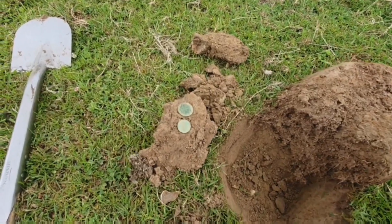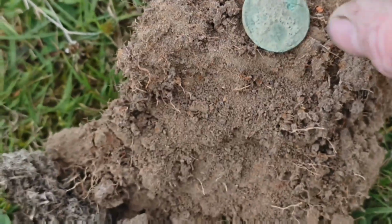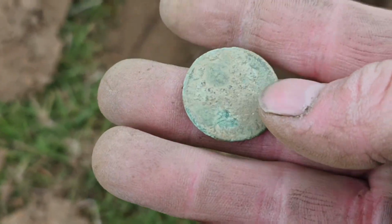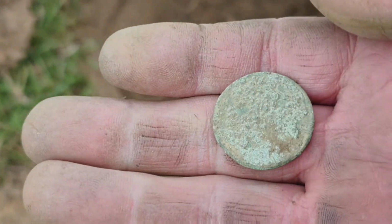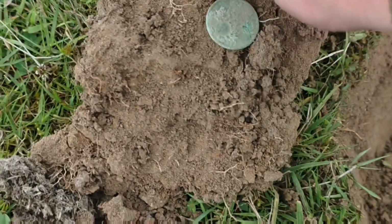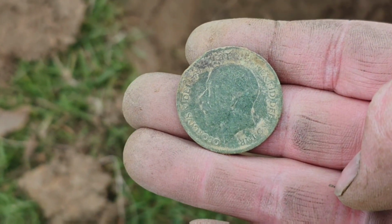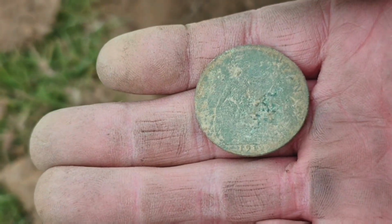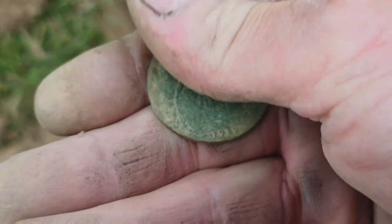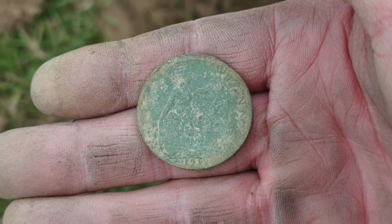Just found two more coins. One being a halfpenny, and like most of the coins we found today, they're coming out quite cruddy. Not sure who that is. But this one I can identify, there you go, George V. Worn at the bottom. There's a few coins coming up, it's a good sign.